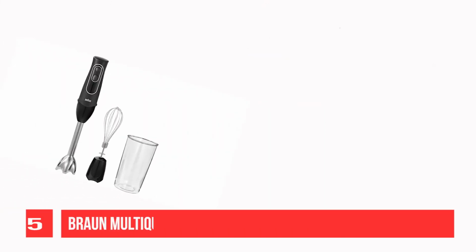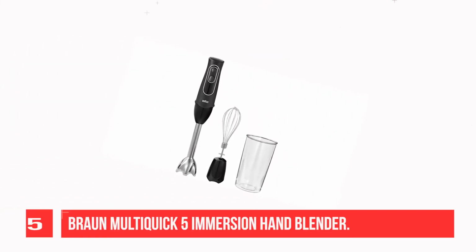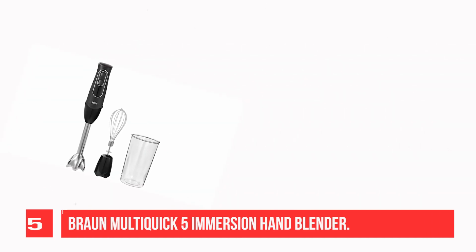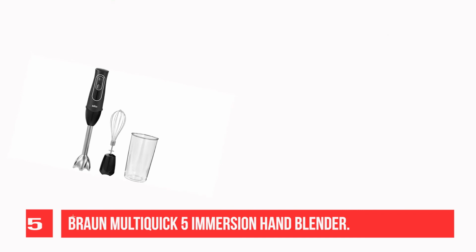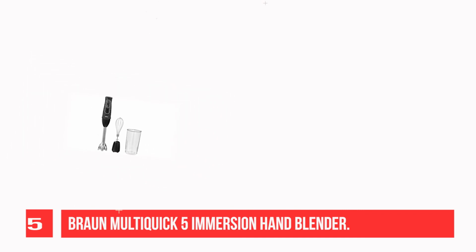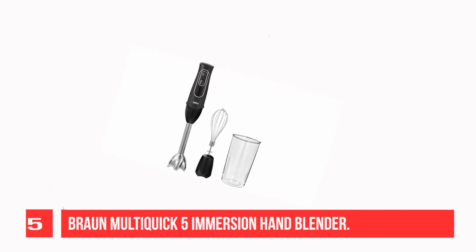BRAUN MULTIQUICK 5 Immersion Hand Blender. Power bell technology, durable stainless steel blades, and unique bell-shaped blending shaft for fast and finer results. Easy Click ensures all attachments can be removed with one simple click. Turbo boost for added power.